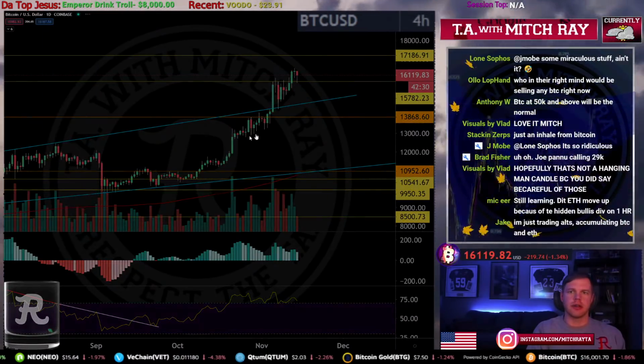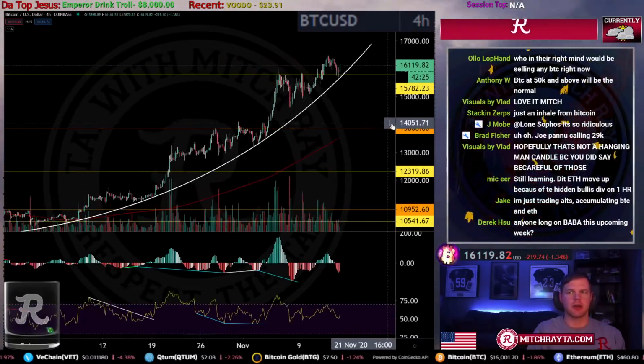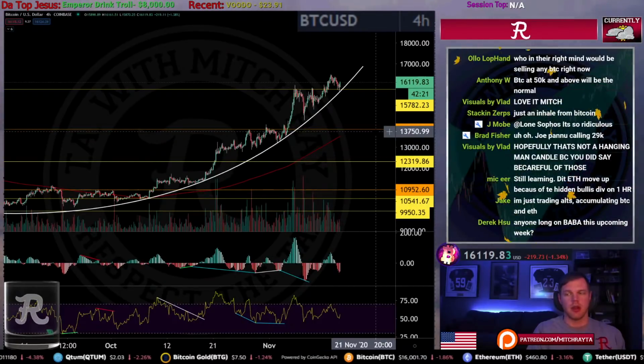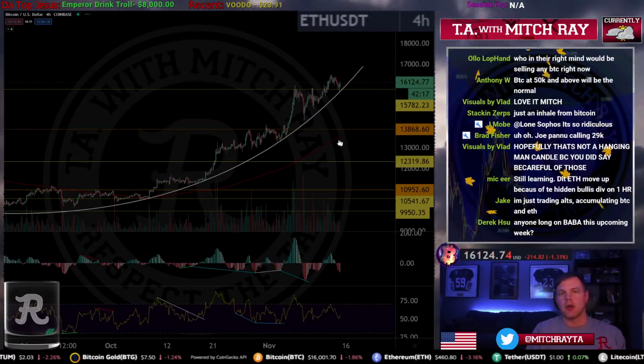I don't know, did Ethereum move up because of hidden bullish divergence on the 60-minute? I don't know. The 60 minutes is normally pretty unreliable. I mean, it can play out every now and then, but I think it was like the demand line, right? It sold, and Bitcoin started catching bids.